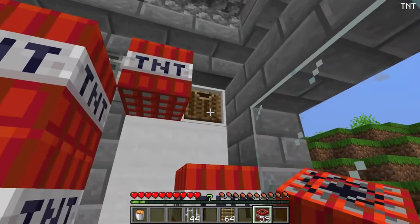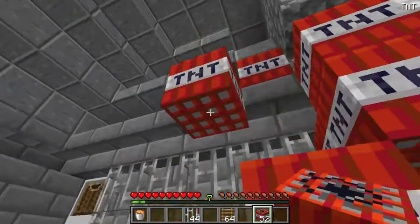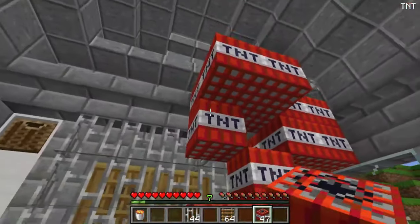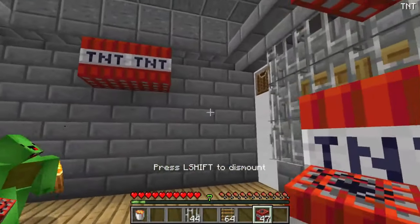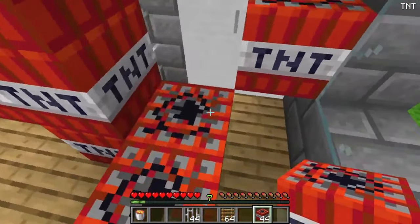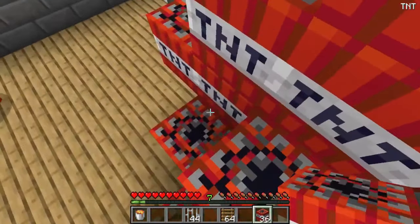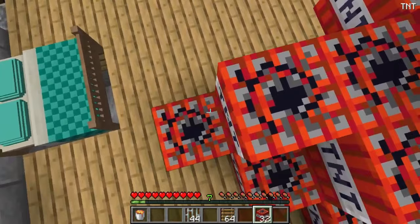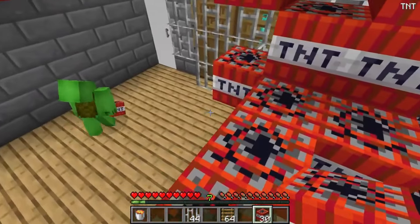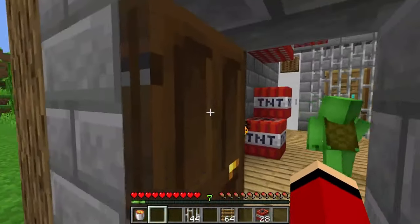Let's do it. All right. Okay. As much TNT as we can fit. Put it everywhere. Sounds good. Really fill it up. All right. Okay, I'm all out of TNT. Nice! Let's get out of here. Wait up! Come out, Mikey. Hang on!